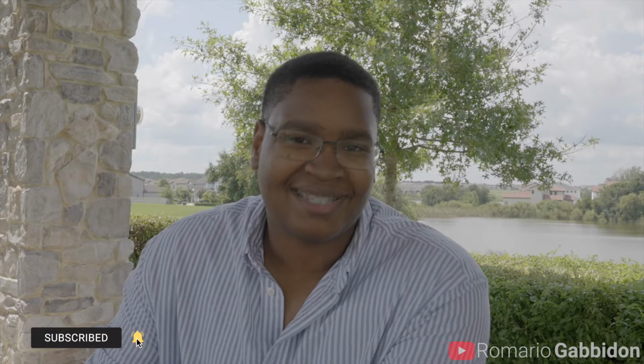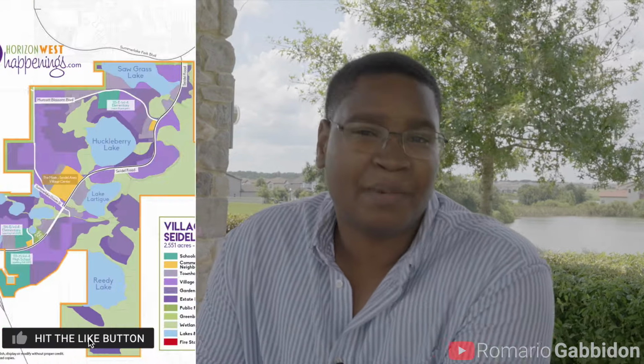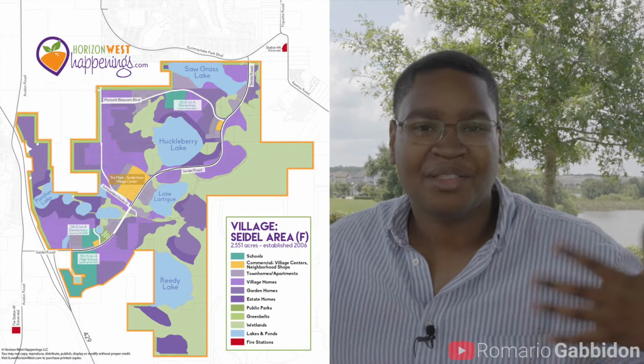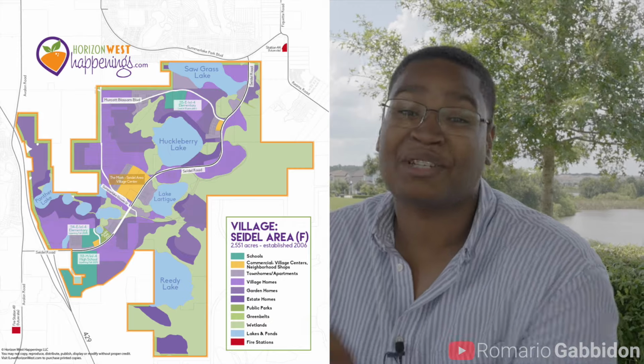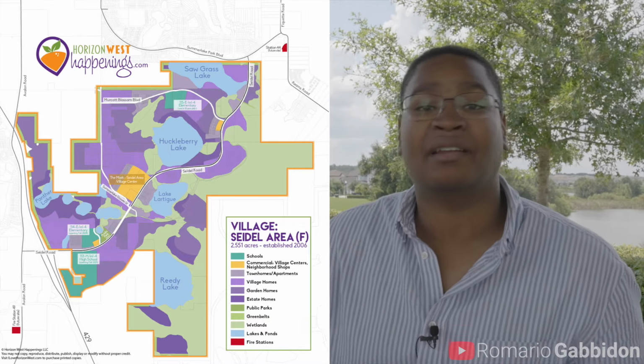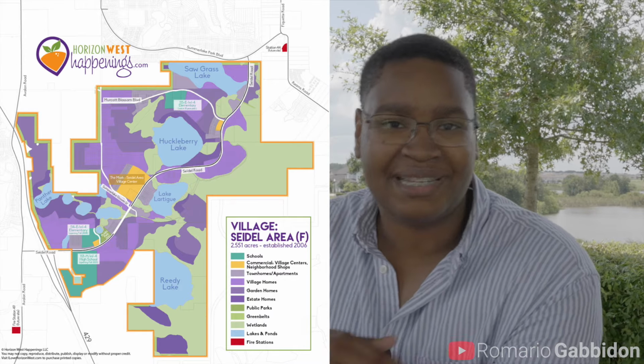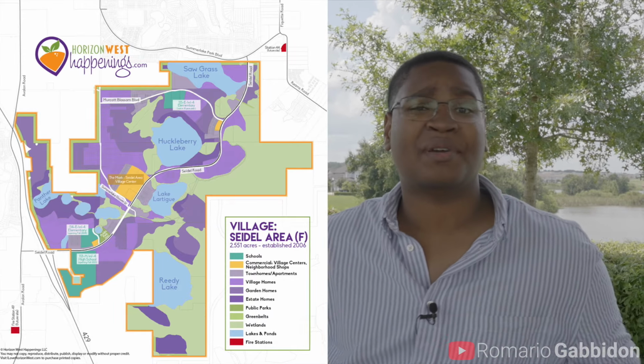All right, so right now we're in the Seidel area, Village F, and this was established back in 2006. This is really where you start to step into the newness of Horizon West, and this is actually one of the easiest villages to get in and out of. The main roadway here is Seidel Road, which runs through the entire village, which is really nice. It drops you out to the 429, and so if you want to pop onto the expressway and zip right back into Orlando, this is great.